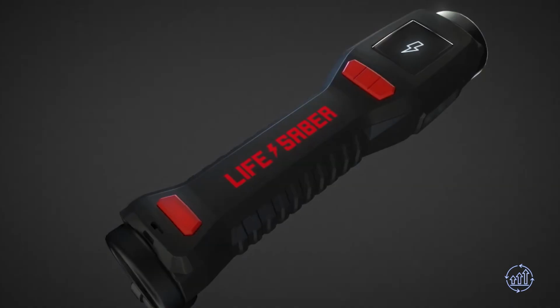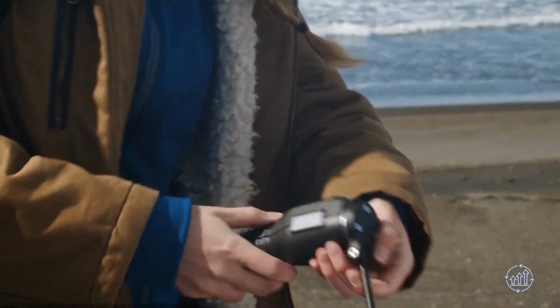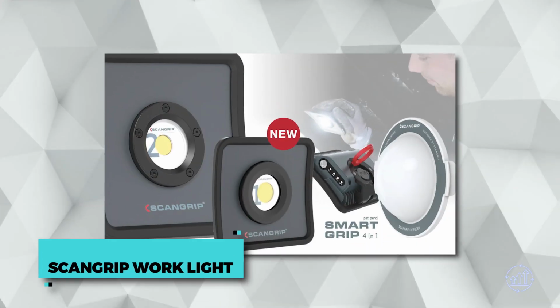Plus, with its ability to charge your phone, emit light and sound, and purify water, the Lifesaber is a true all-in-one survival tool.